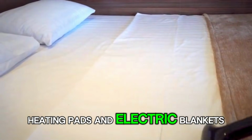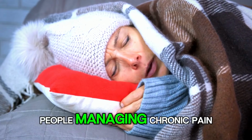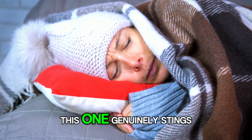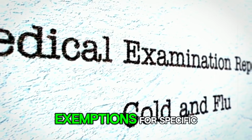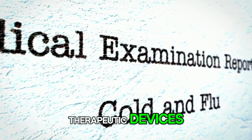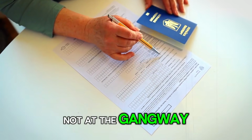Heating pads and electric blankets are banned too. I know. Cold sleepers, people managing chronic pain. This one genuinely stings. Some folks have had luck getting medical exemptions for specific therapeutic devices, but that requires documentation submitted before sailing, not at the gangway.